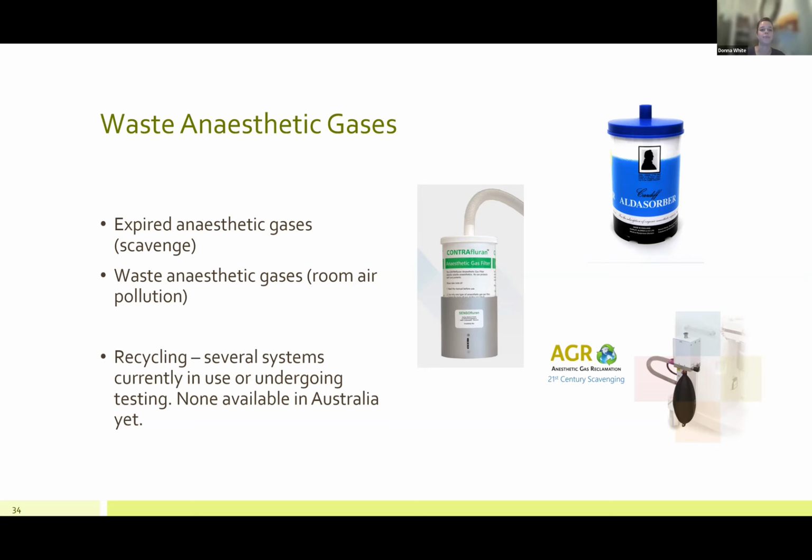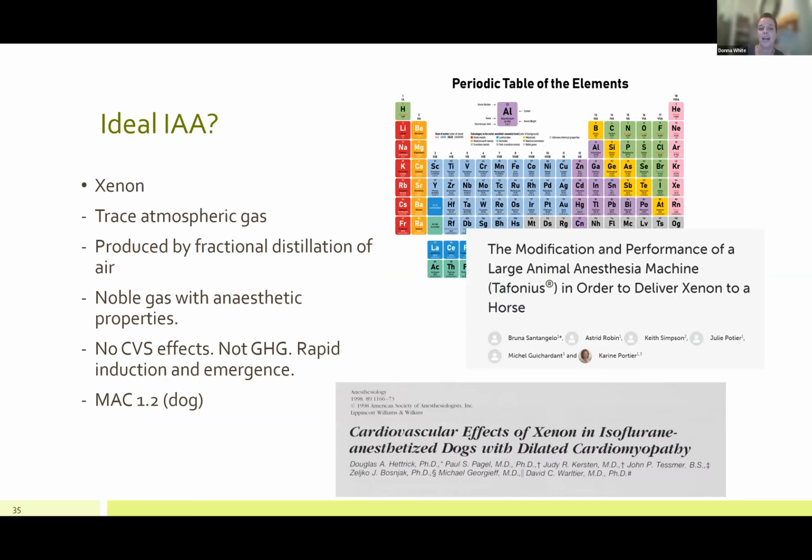There's a lot of talk about xenon. Xenon is a noble gas, and if you remember that periodic table of elements from chemistry, xenon's down on the right side of that table. Actually, xenon has some anaesthetic properties, and it seems like it's a really great inhalational anaesthetic agent. It's a gas. It's not a vapor like the others. It doesn't come in liquid form.